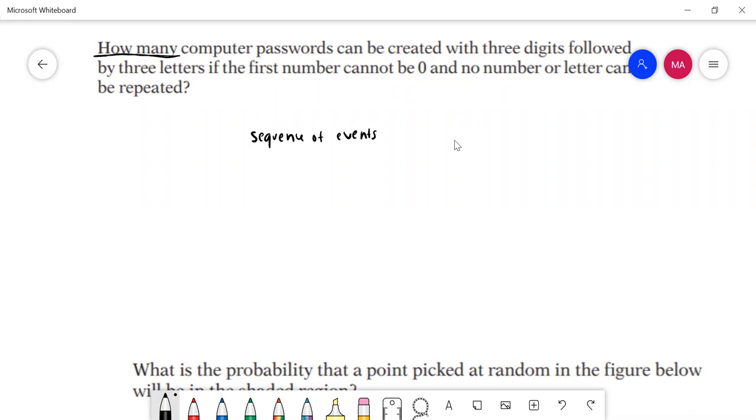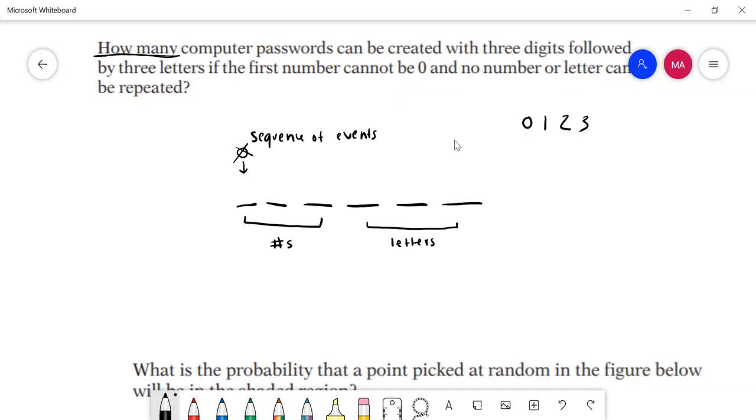So we're going to have some password that has three digits. So these have to be numbers. And then we're going to have three letters. And the first number cannot be zero. So I'll just write anti-zero. So the way to think about this is we're going to multiply all of the possibilities. So this first number can't be zero. How many other digits are there possibilities? So all of our digits are 0, 1, 2, 3, 4, 5, 6, 7, 8, 9. 10 is no longer a digit. That's like a two-digit number. So we're looking at just these. The first one can't be 0.